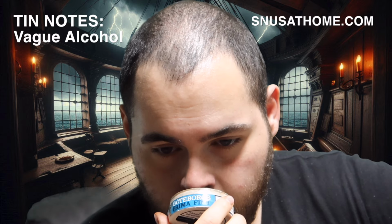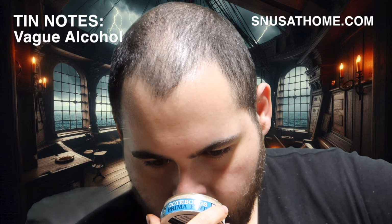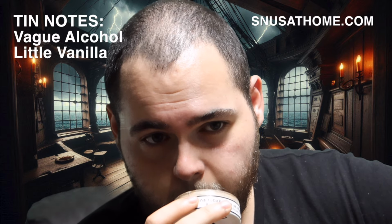There is something vaguely alcoholic about the way that this smells, but it's not alcoholic in the same way that food can smell, if that makes sense. What I'm smelling is vanilla, principally. Sort of dialed back vanilla, doesn't quite have the warmth that vanilla would ordinarily have. But it smells like vanilla. It's in there.